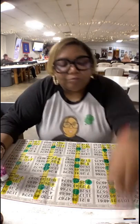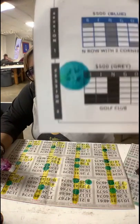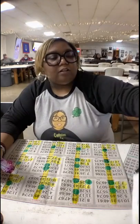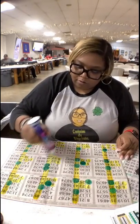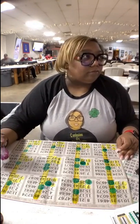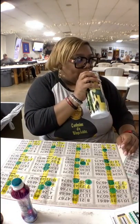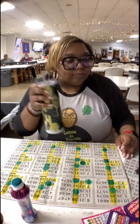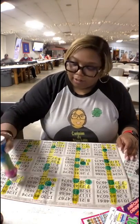Only what's in yellow. And this is the pattern right here. And 32. That's the pattern, like that. It's called the golf club. I-26. Okay. You thought that was it? Okay. We got a lot of tabs open, y'all.